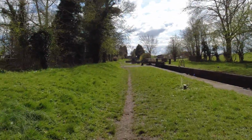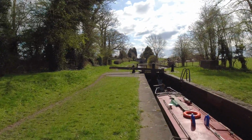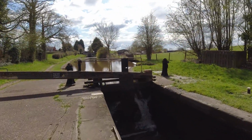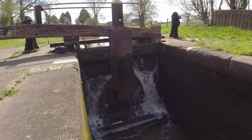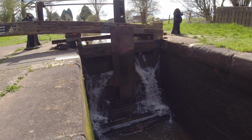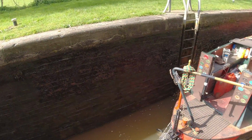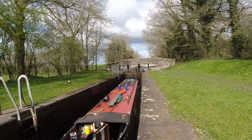That leak is going to be bad in that top gate now. And you can actually see straight through on that one. I don't know why they didn't fix that over the winter stoppages. That's quite bad. There was a bit of ply put over it. Right, there's the boat. Let's do the rest of the locks.